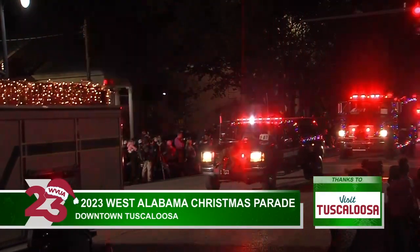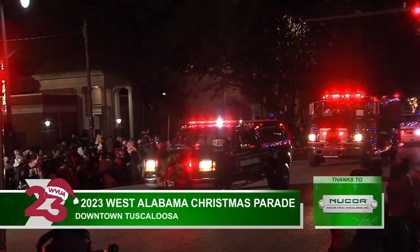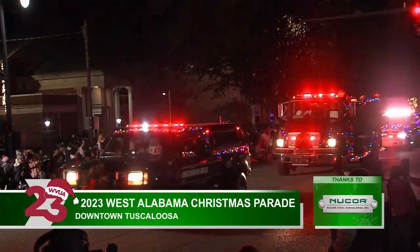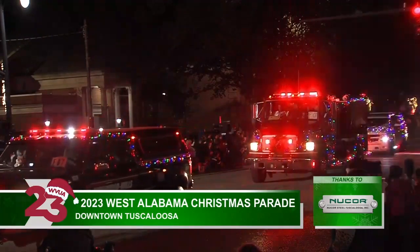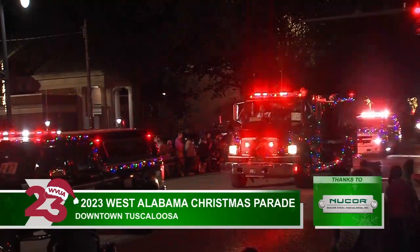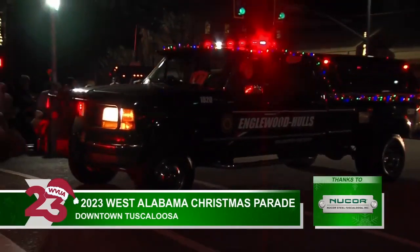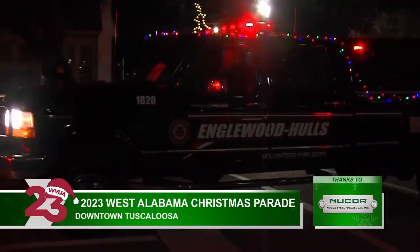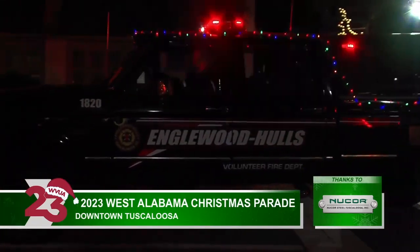And these are Northport fire trucks making their way through downtown Tuscaloosa. Look at that. We have an incredible lineup tonight. Waving and seeing all the kids out here on the street. They're ready to go. This is the Inglewood Hole Fire Department right here, all lit up. You can hear the sirens going right there.